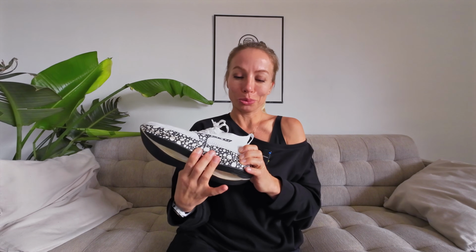The shoe, I will update you guys after a couple months on how it holds up. I will also try to compare it to the Evo SL, like I mentioned. And other than that, from me, the shoe has a huge thumbs up because of its versatility.